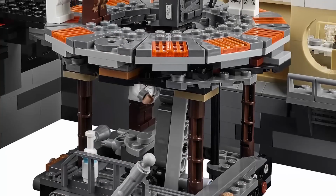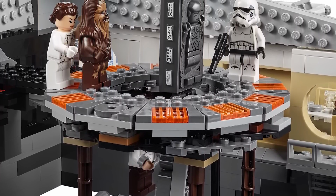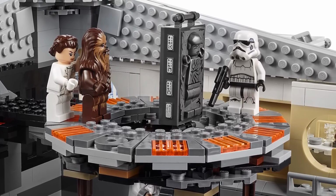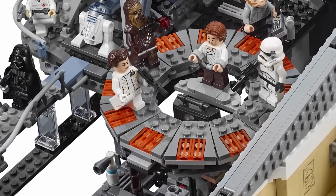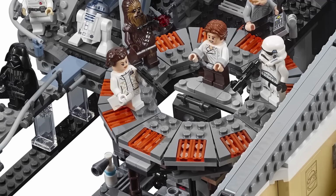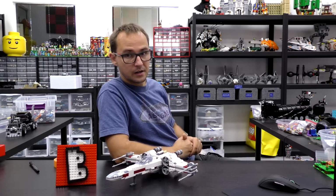In the same section we have the carbon freezing chamber. This one's going to have a function, so you can actually get Carbonite Han and dip him into the Carbonite. That's actually going to be a function. It looks like a miniature version of the set basically. Looks good for the scale that it is. I don't really mind. It's supposed to be there. It's one of the main rooms in the entire Bespin.